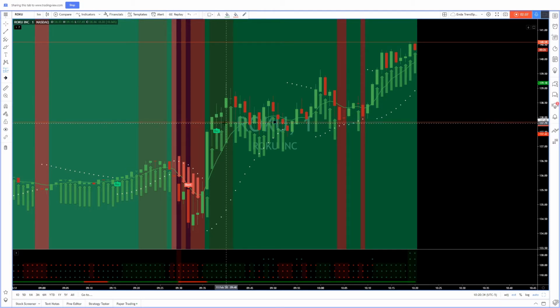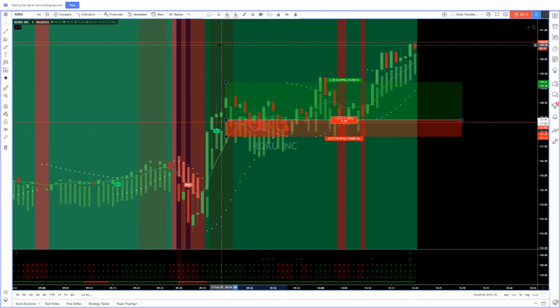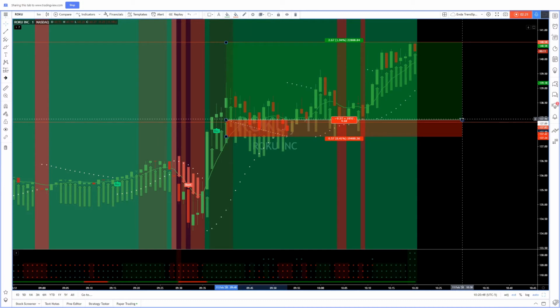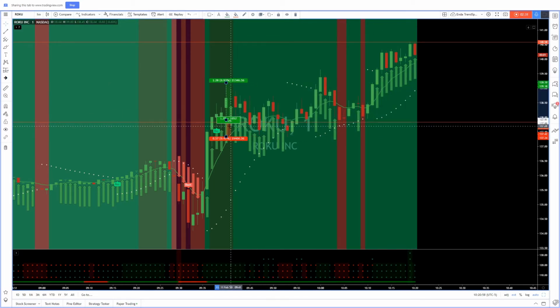So waiting for a tighter, so maybe in here you could have gone long. Let's have a look. That's a 57 cent pullback, and look at that. All the way up to my trend lines there, my beautiful trend lines. So that's a $2.67 move, or even just something similar, something smaller. You would have got $1.28 on this one candle.